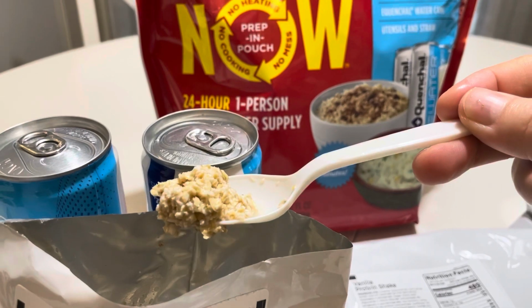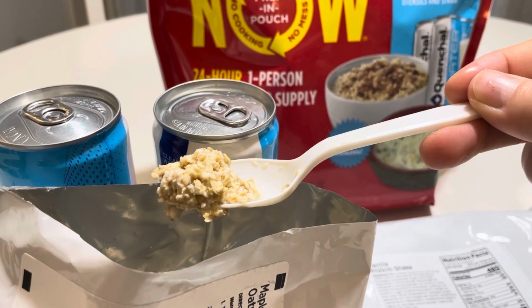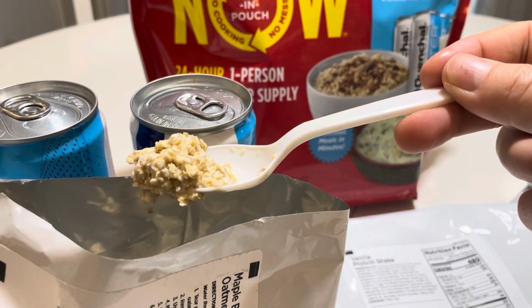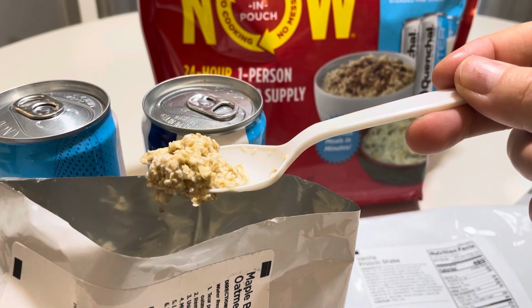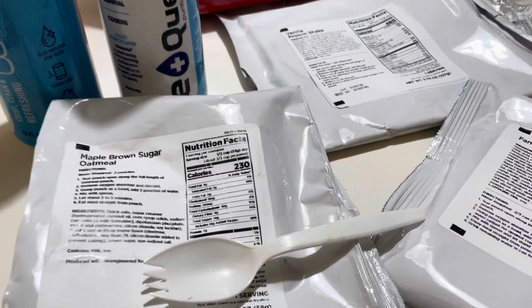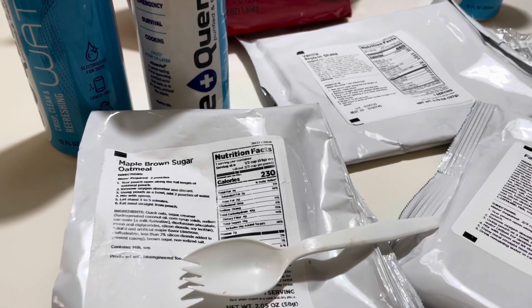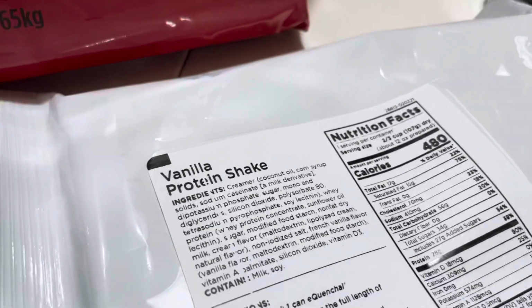If you've had Quaker maple brown sugar oatmeal, you've probably tasted something similar to this. I like it. It's a little on the sweet side, so that's nice. That's actually really great. So I do like this. Okay, so I feel like I just ate 2 packets of the Quaker. That's how I feel.